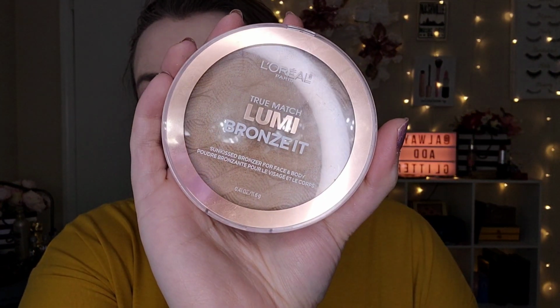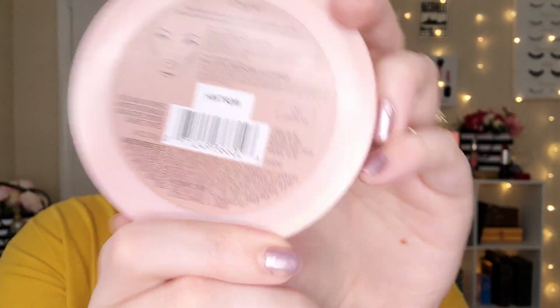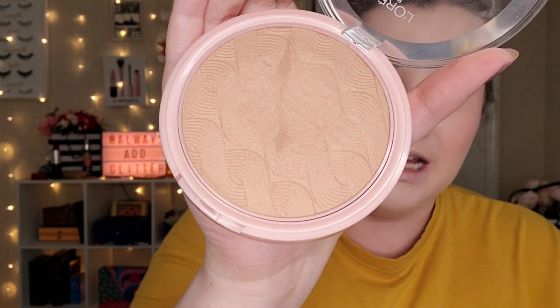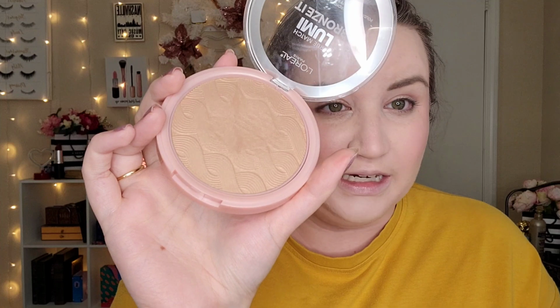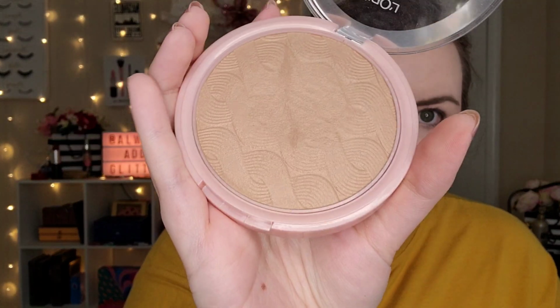Moving on, so I'm not sure if I've shown this on camera or not, but this is the Loreal True Match Lumi Bronze It. This is a sun-kissed bronzer for face and body, and this is in shade 01 Light. I absolutely love this bronzer. If you are fair-skinned, this is a stunning bronzer. It gives you some life to your skin, but isn't sparkly. It has a little bit of a luminosity to it without being shiny, and it is the perfect shade if you are fair skinned.